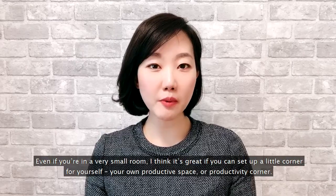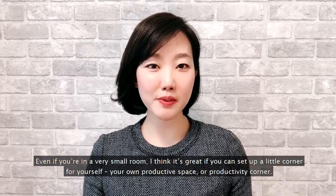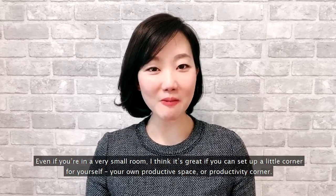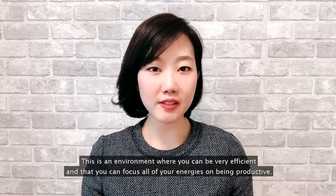Even if you're in a very small room, I think it's great if you can set up a little corner for yourself in terms of your productivity. So maybe your own productivity space or productivity corner. This is an environment where you can be very efficient and that you can focus all of your energies onto being productive.